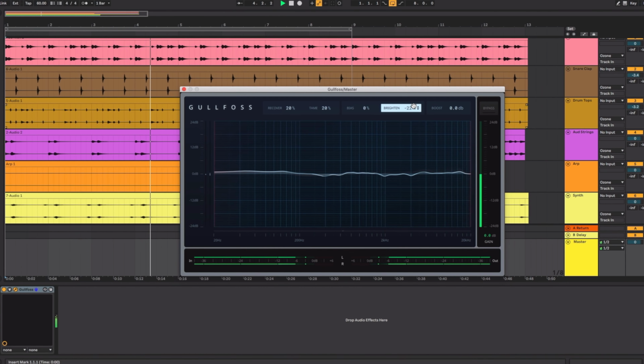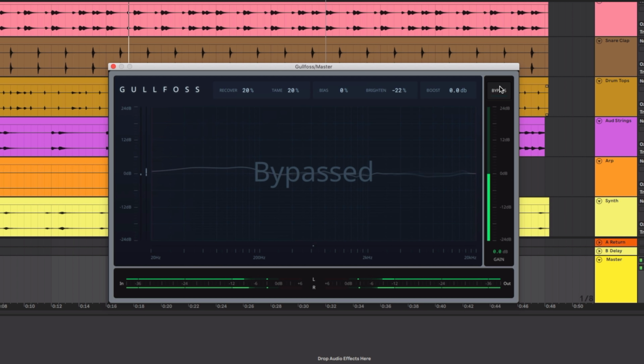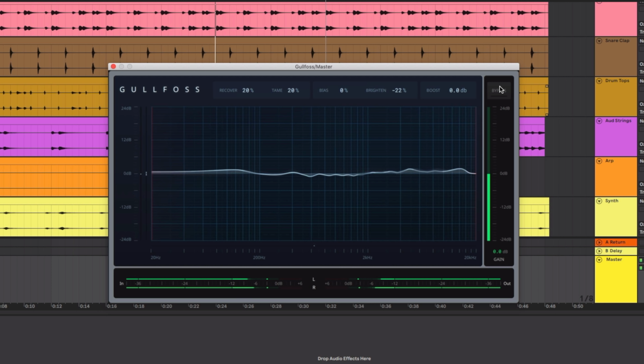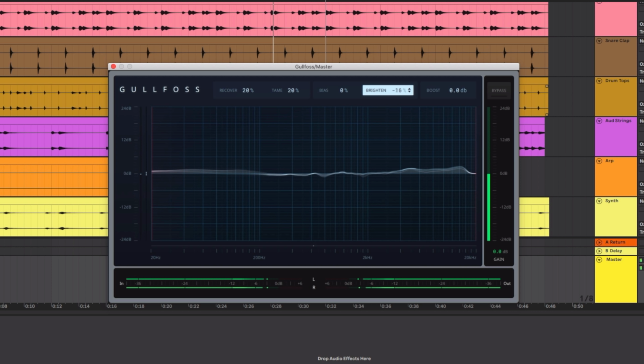Now, if you want to understand what Gullfoss is doing, let me try to explain it to you. Honestly, it's a bit confusing to me too. Gullfoss is an intelligent EQ plugin. It listens to your mix, then fixes things and balances your mix in real time. Can you do this with some dynamic EQ on every track? Maybe, but that's so much harder and you're gonna kill a lot of time doing that.